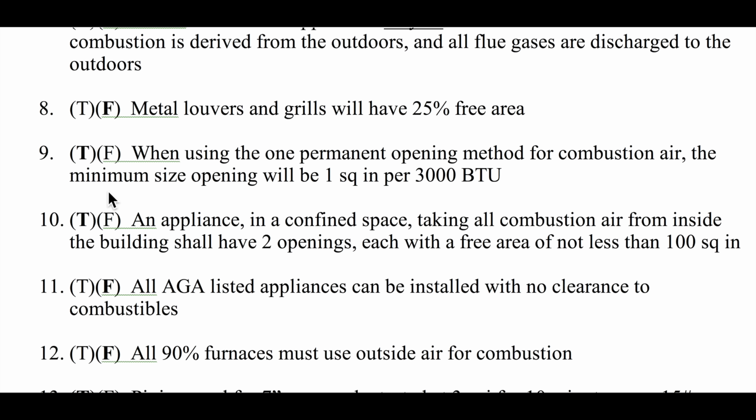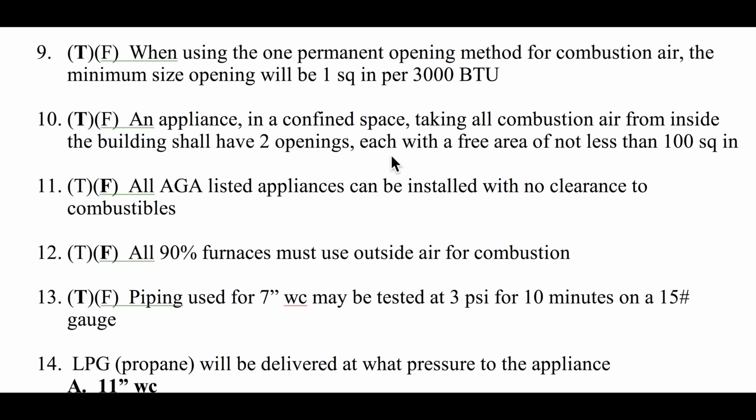Okay. Nine, when using the one permanent opening method for combustion air, the minimum size opening will be 1 square inch per 3,000 BTUs. Now that is correct for the one permanent opening. Ten, an appliance in a confined space taking all combustion air from inside the building shall have two openings, each with a free area of not less than 100 square inches. That's correct. There's a minimum free area. Regardless of the size of the appliances, you can't have less than 100 square inches per opening.